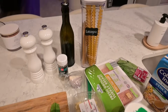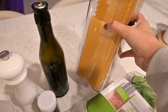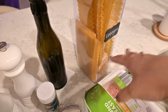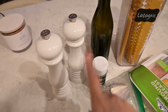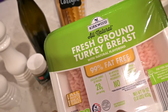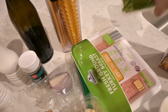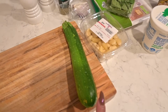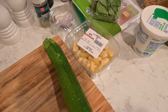So we have our ingredients, of course, our lasagna. I have these shorter pieces that I think I'll use because you're supposed to break up the lasagna pieces and throw them in the soup. So I'll use those, and then olive oil, Italian seasoning, salt and pepper. I'm using ground turkey. This is 99% fat-free. Hopefully it'll taste good, but I'm just trying to be a little bit healthier. We got some fresh basil. Zucchini is part of the recipe that I saw online. I love zucchini. I think it's one of my favorite vegetables, so I think it'll be really good.